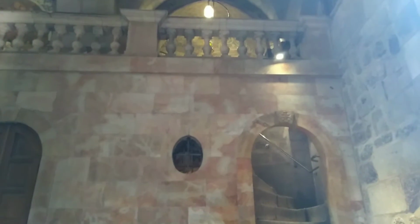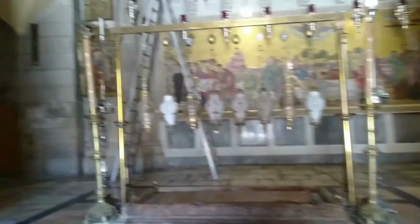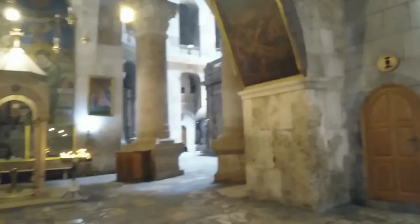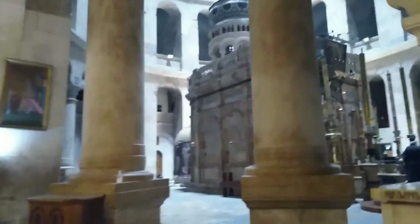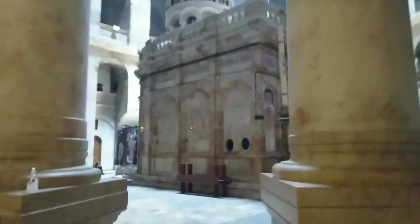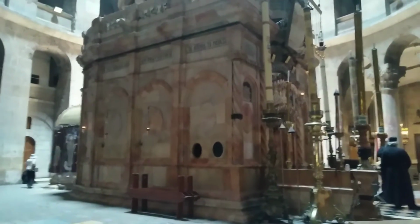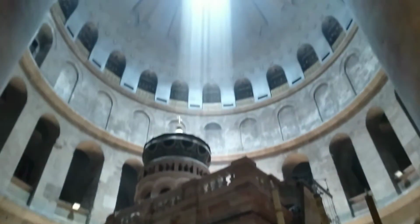If you go upstairs, you get to Golgotha, where he was hung on the cross. On this stone, he was prepared for burial. And to the left we will get to the place of the burial and the resurrection, that is this building we see in front of us. Usually you have lines of people waiting to get in. It's a very nice place.